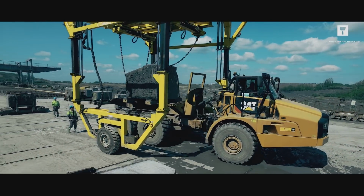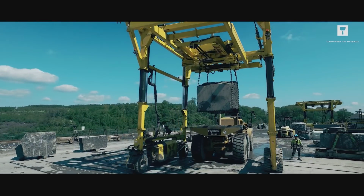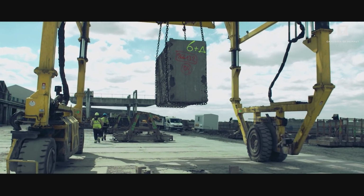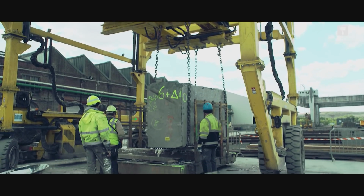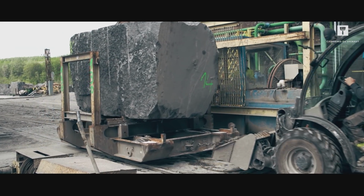The blocks meant for the sawing ateliers are then processed by combi lifts. These mobile bridges have been exclusively tailored to the needs of Carrières du Hainaut. They accurately position the blocks of blue limestone individually on conveyors. The loaded conveyors are then placed in the gang saws, which cut the blocks parallel to the sedimentation layers.